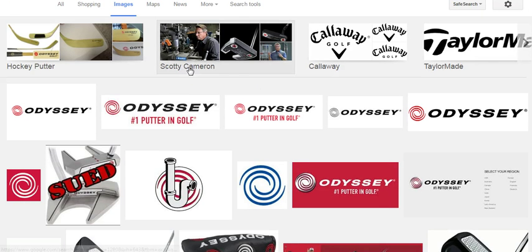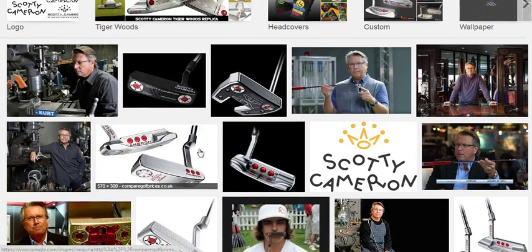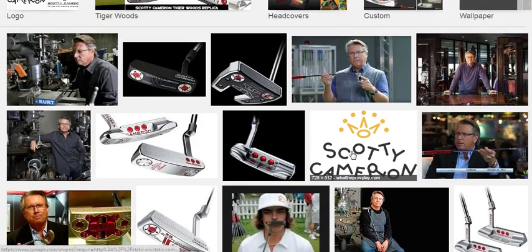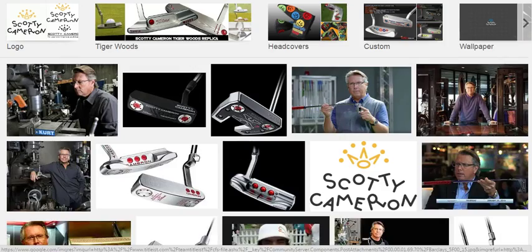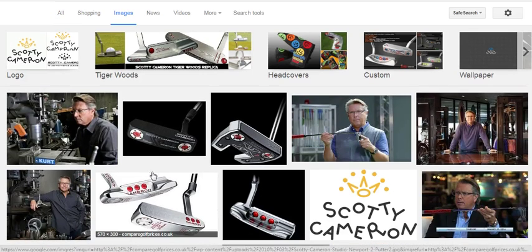And the other one is here. It's Scotty Cameron. This one is another good one. I'm trying to look at the logos here. Let's see here. Kind of looks like this. Sometimes it'll look like this, it has little funky looking letters. And other times it'll look like this, so it's just Cameron on there.